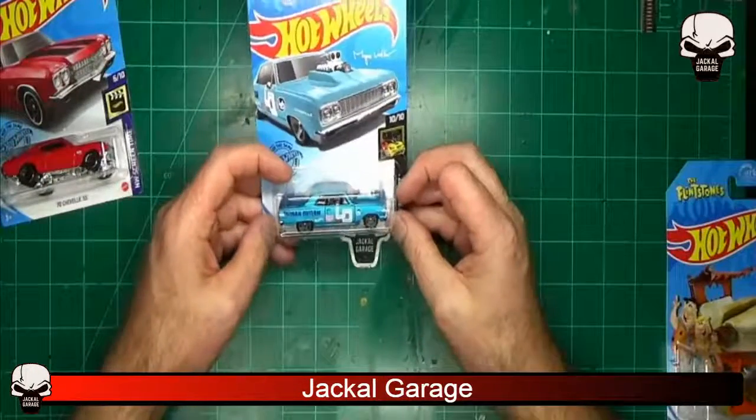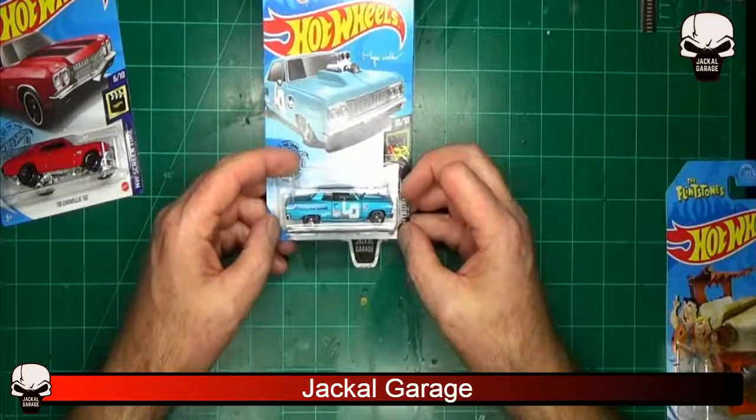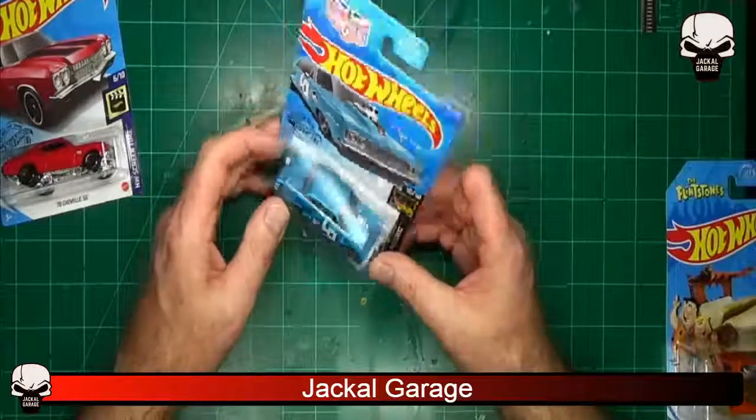The other thing I got is the 64 Chevy Chevelle SS. So this is the older style, the square-bodied style.